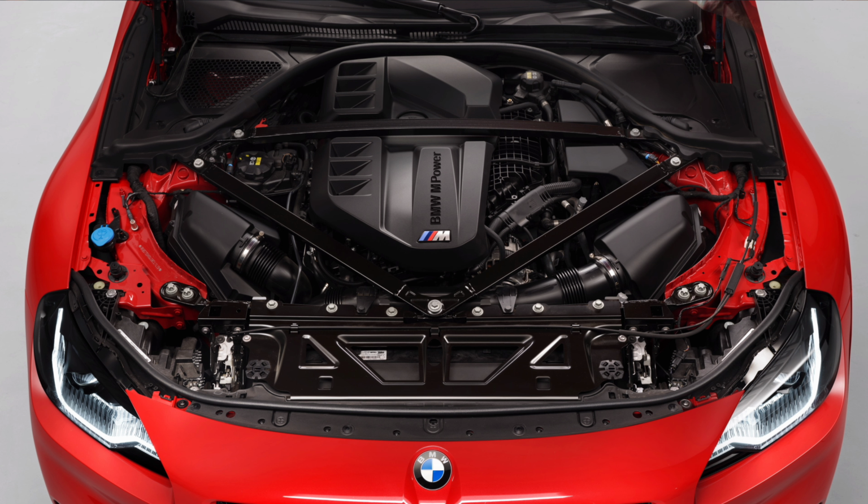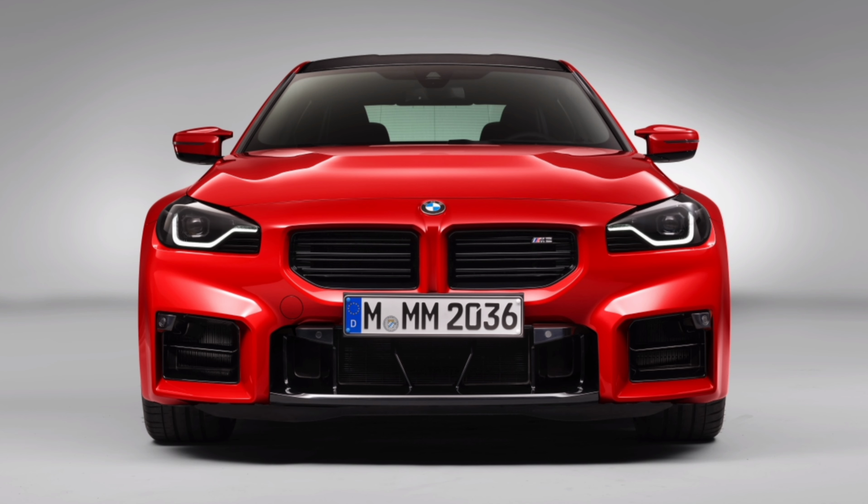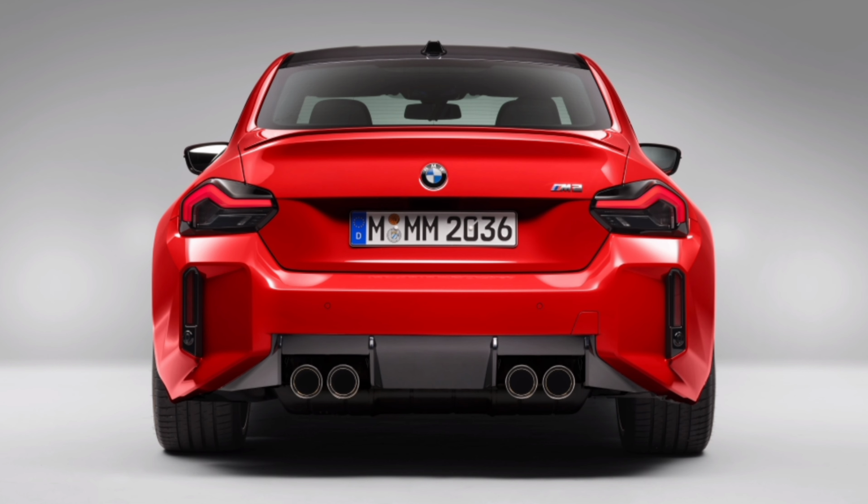So when the G87 came out, a lot of us were excited because this was going to be the smallest, lightest, best handling S58 platform available. But when we finally saw the car, a lot of us were really disappointed. It didn't really look that good, but I still think it's probably the best looking M car out of the options that we have today.